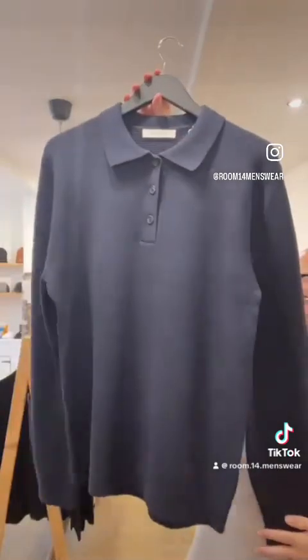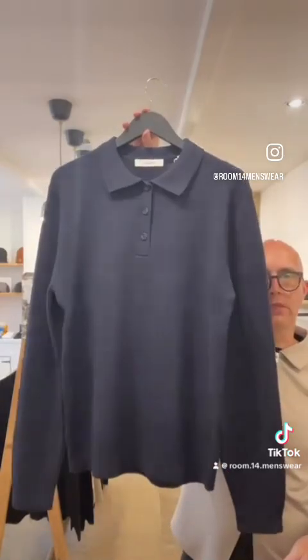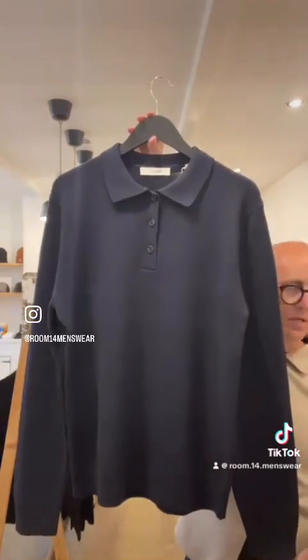Size-wise, I think I've got this to a double XL. 55 quid, so a good price point for that one. That's an excellent transition piece, I feel. There we go, it looks better like that, doesn't it? There we are. So yeah, that's your starter for this one.